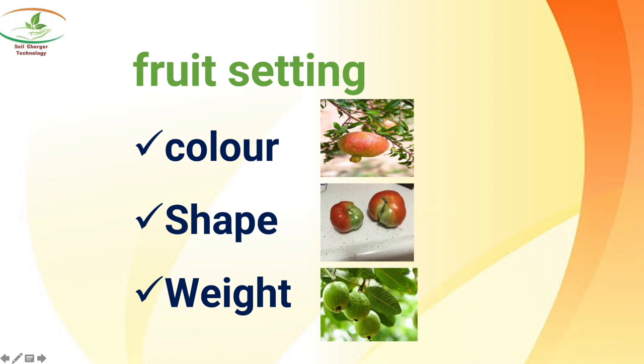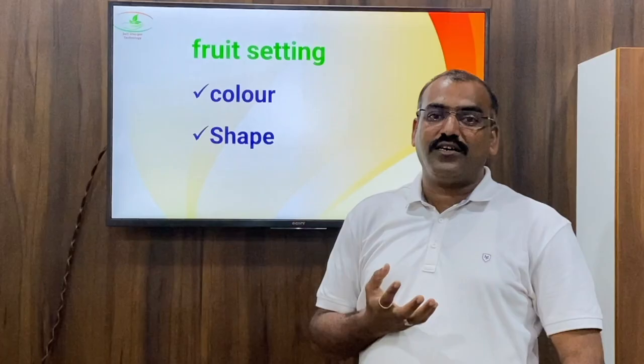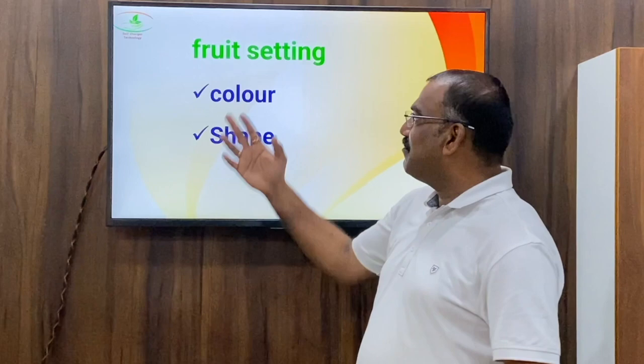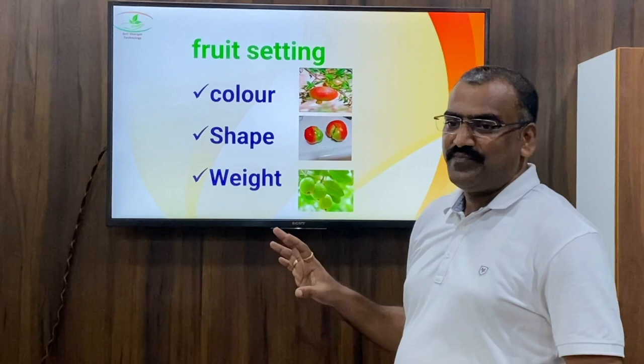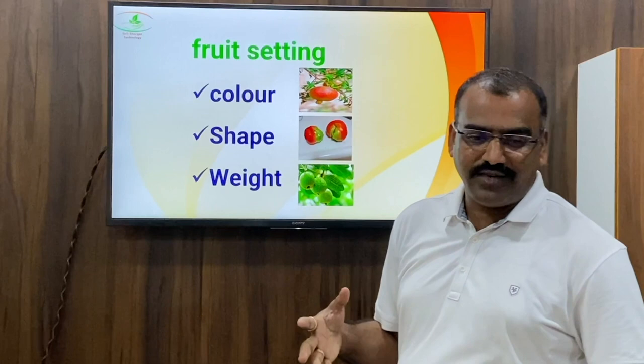Then the second problem for farmers is food safety. Every farmer is questioning, asking and complaining about food safety, color, shape, size and weight, and even the taste. Many times I heard farmers complaining, sir, there is no sugar in grapes, also in pomegranate, tomatoes and other things. These are the common questions from farmers.